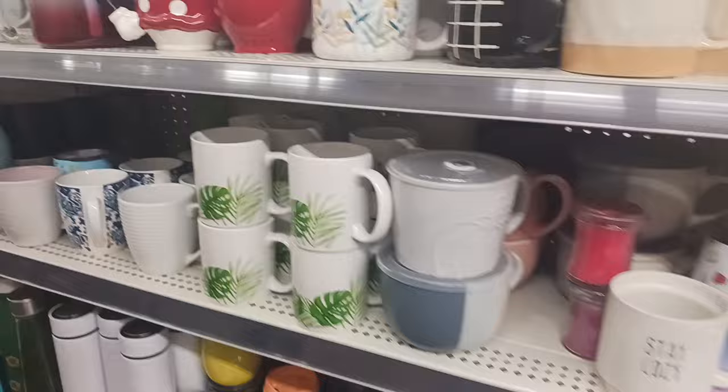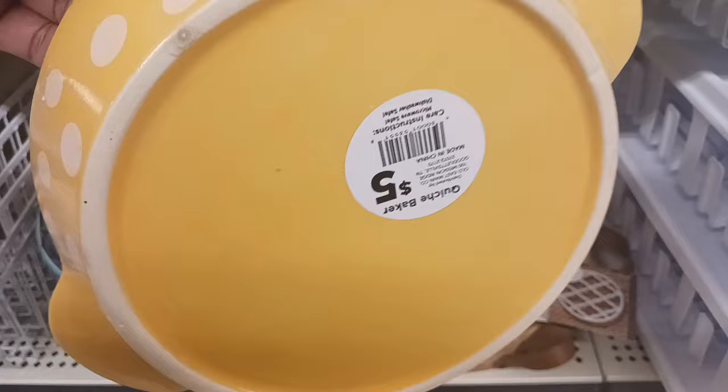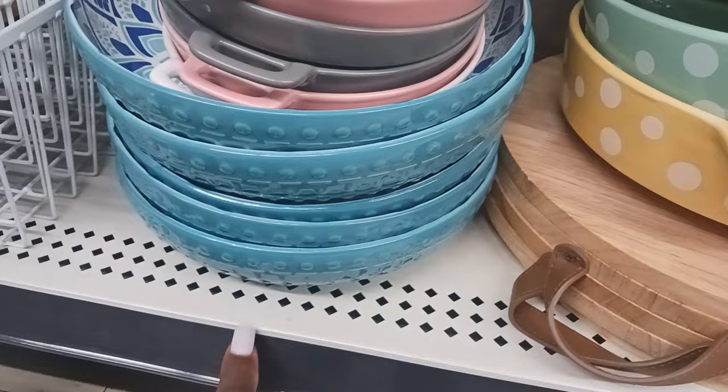Up there when we saw that baking dish with the green and white polka dots, look, down here at the bottom I saw they had some more of them. Look at this one here. Quiche dish or quiche baker. $5 on that. And then they have it in green also. And then there are some bigger ones down here. And look at these pretty dishes they have. They have a lot of stuff down here. It's just hard to get to it a little bit. Look at that.